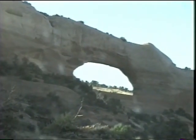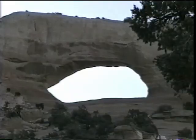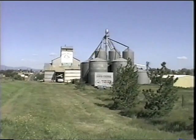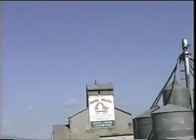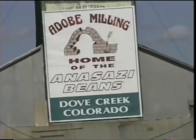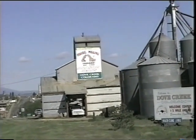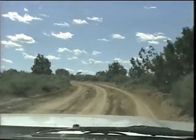As we move south and east, we find more arches. Some of them are really quite huge, and each one of them is awe-inspiring. We take note of several of these arches as we go along. Then we come to a place that's called Dove Creek, and it's a place where they clean, bag, and even sell Anasazi beans. You can buy them in any size bag you want, up to 100 pounds, and they're incredible.